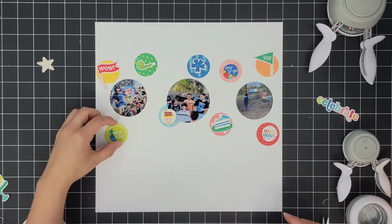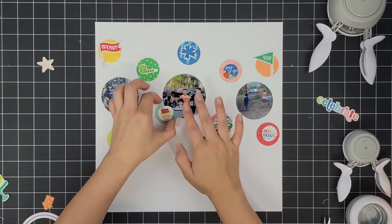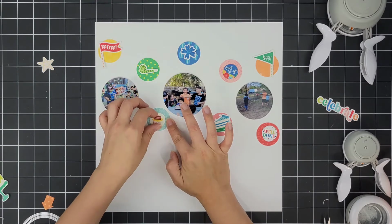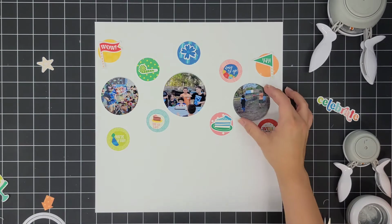I kind of try and do tone on tone for some of the circles. Some of them just, it doesn't happen that way, but I do like it when it does. Love the circles that are within the collection, layering upon them as well.